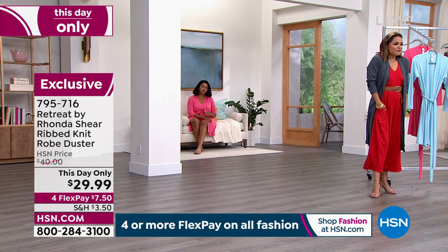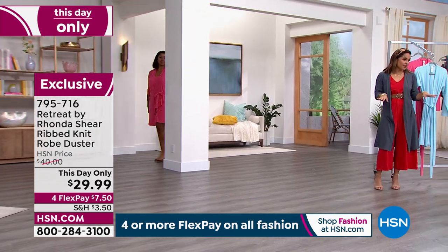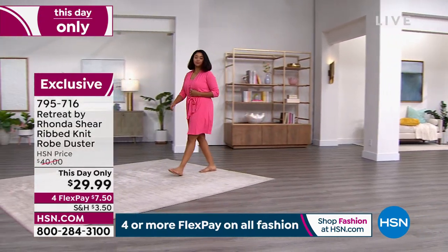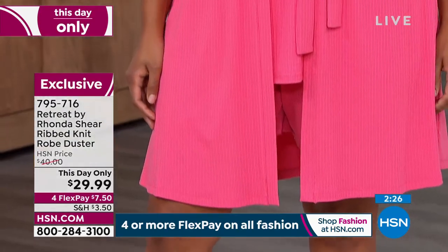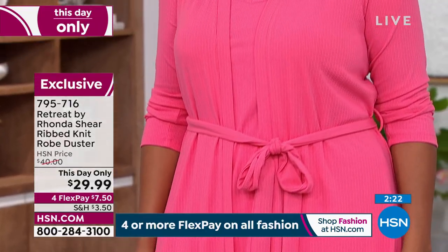Yes. And look, see, I just popped it on over the jumpsuit. It is an incredible duster. So cute. And I love the way Kenya has it. Treat yourself. So let's say you bought the duster and you use FlexPay. It's $7.50. And then the two-piece set underneath, the short and the tank, was another, I think, $7.40. So about $15, you've got the whole look here.